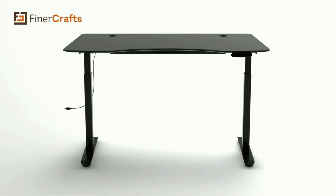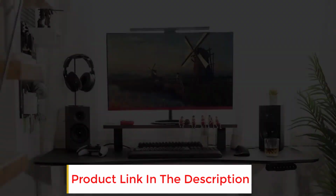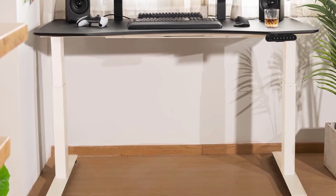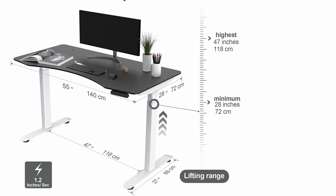Dual lifting motors ensure a smooth, stable, fast, and quiet lifting process that can be activated with the touch of a button. Users can regulate the desk's height between 28 and 47 inches and save their favorite heights to one of 4 customizable height presets.